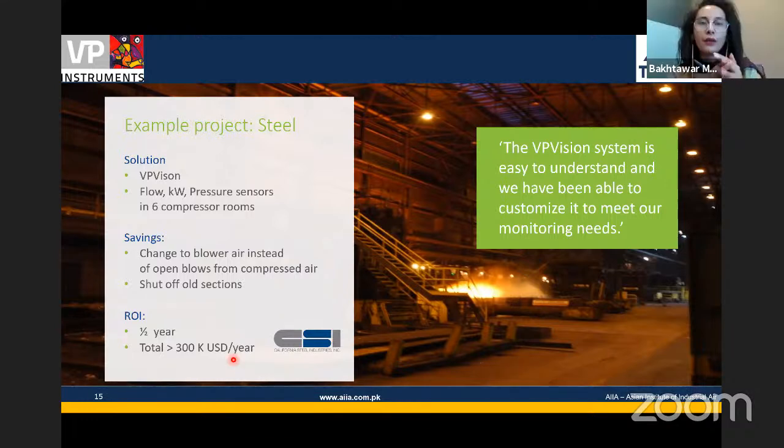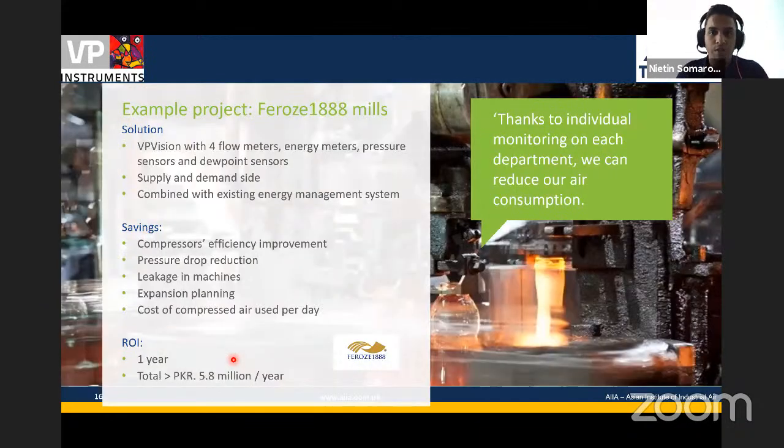All right. So now, Nitin, talking about the landscape of Pakistan, is there any industry in Pakistan that's currently using compressed air monitoring systems, and what has been their feedback so far? Yes, we have actually. I would like to ask Mustafa to answer this question because he was involved with this project very closely.